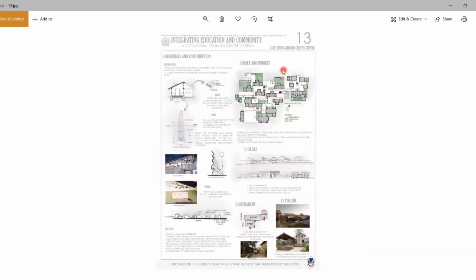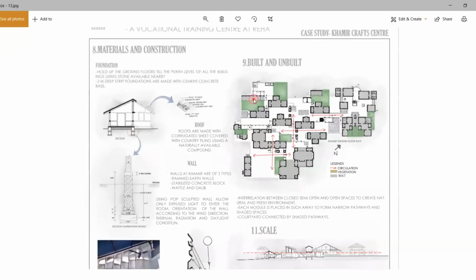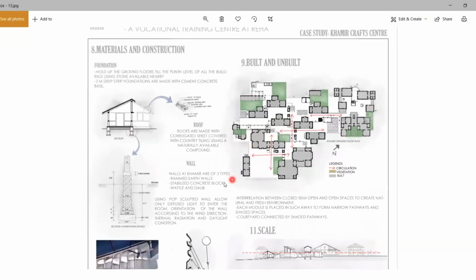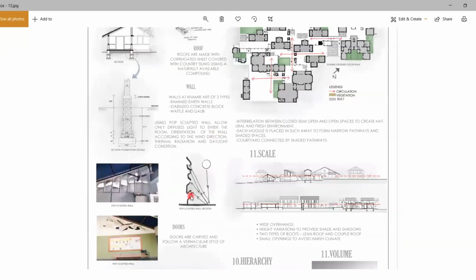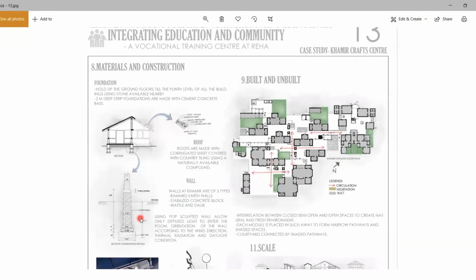In case of walls, like we have seen in Hunarshala, rammed earth walls, stabilized concrete blocks and wattle adobe are used. And there is a special feature called a POP sculpted wall, which reduces heat and allows only diffuse light to enter. A 2-meter deep strip foundation is used as the soil is very loose. The roof is corrugated sheet and covered with concrete tiling.